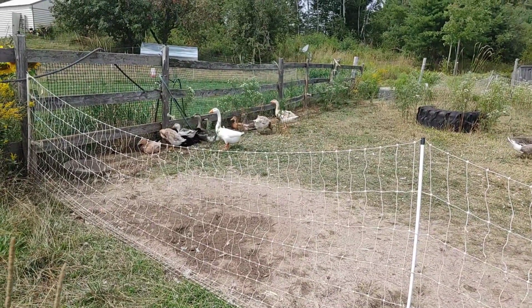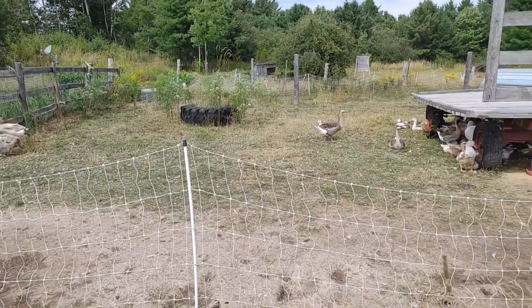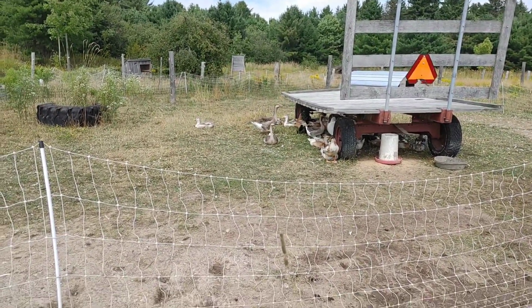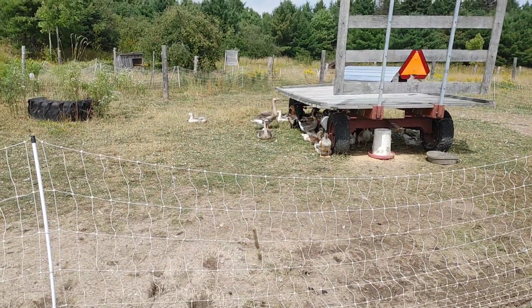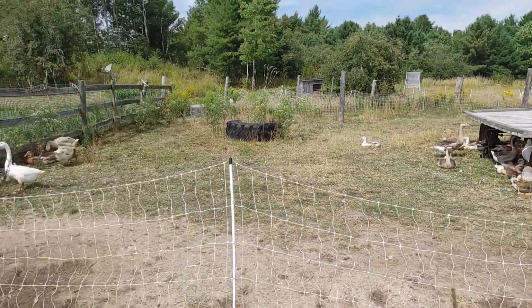These guys are doing good. You can see all the feathers everywhere. They're starting to molt into their adult feathers, so out of their juvenile into their adult. This first set of adult feathers will also be breeding feathers, so all the boys will have their pretty hoods, their curly tail feathers, and so on. They're growing quite well.